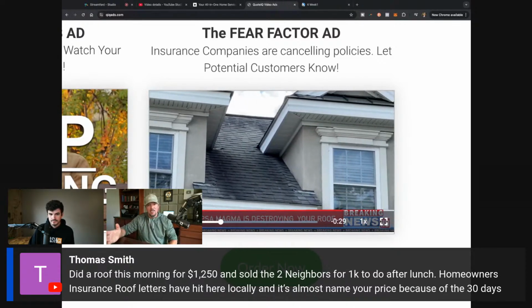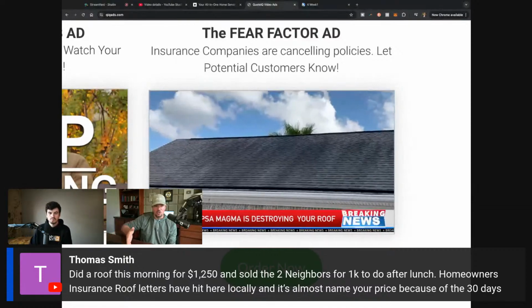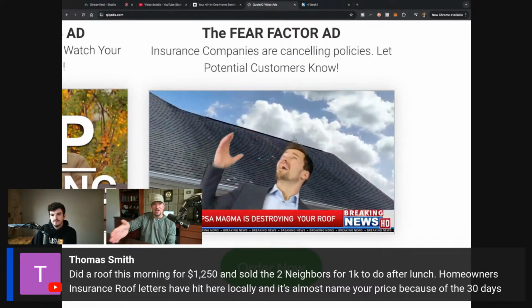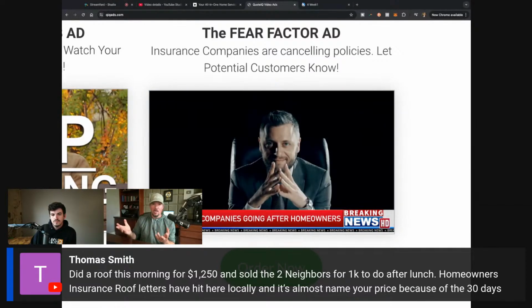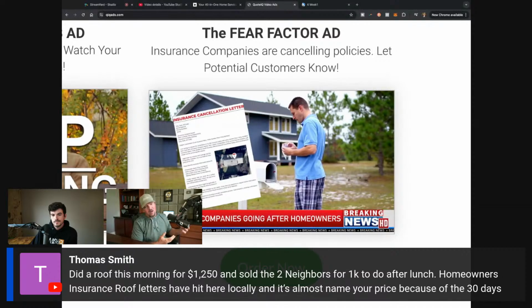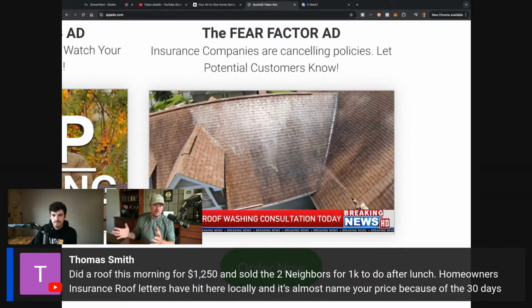because it's all about education. Like the gentleman earlier who said, is roof washing something that I should solely focus on? Is it a good niche? It is a great niche, but it is an underserved niche. It's an under-known niche. A lot of people don't even understand that they can actually do something about those ugly black streaks on the roof. They just think they have to live with it because they've lived with it forever.